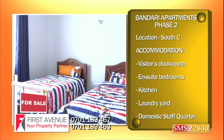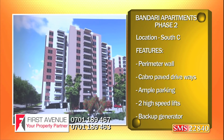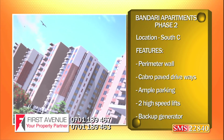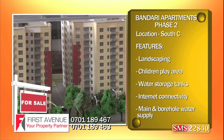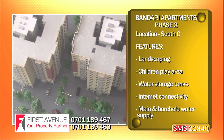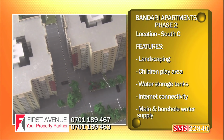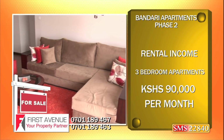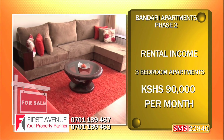All bedrooms are en suite and fitted with MDF wardrobes, en-suite domestic staff quarter. Salient features include perimeter wall, cabro-paved driveways, ample parking, 2 high-speed lifts, common areas power backup, landscaping, children's play area, underground and overhead storage water tanks, internet and MATV connectivity, main and borehole water supply, and solar water heating. The price for these 3-bedroom apartments is 15 million Kenya shillings. And if you're buying for investment, the rental income is from 90,000 Kenya shillings per month.